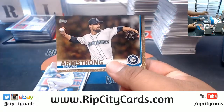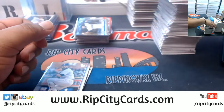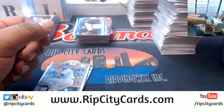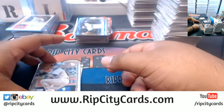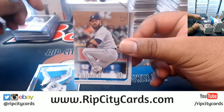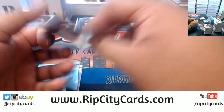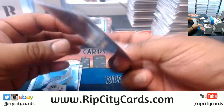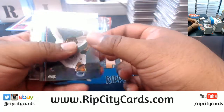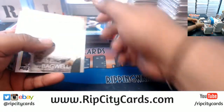Sean Armstrong, Mariners to 2019. It's in a bad location. I wonder where it's at. Oh, I think I found another one of them old school Topps logos. Very nice. /99. Ronnie Rodriguez Tigers refractor.